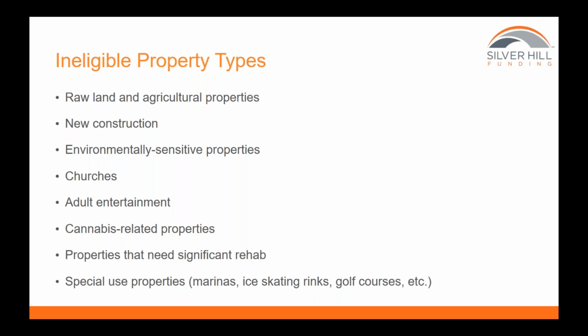Properties that need significant rehab, while we allow for a small deferred maintenance budget, less than 10% of the loan amount, anything that's more than that, or that needs completion, is not rent ready, is missing walls, floors, or any health and safety issues arise because of its condition, we will not finance those properties. So that's very important to ask as a broker on the front end, as many times you're in another state, you're taking a call on the phone or through your website, and you don't know where the property is or the condition. It's important to ask what the condition of the property is.